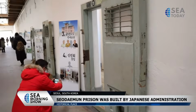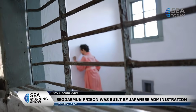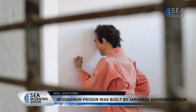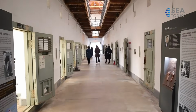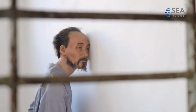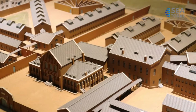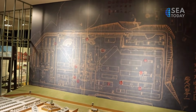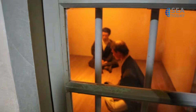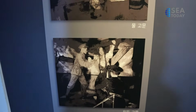The prison was built in 1907 by the Japanese administration and opened on October 21, 1908 under the name of Gyeongseong Prison. When opened, the prison covered 1,600 square meters and was designed to house about 500 prisoners. At the height of the anti-Japanese movement around March 1919, the prison hosted up to 3,000 people. And by the 1930s, the prison was expanded approximately 30 times due to the increase of incarcerated Korean independence activists.